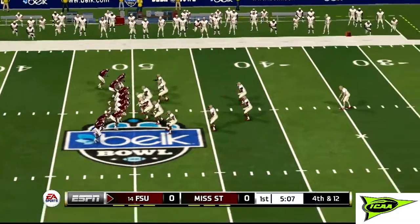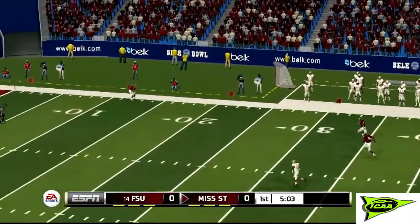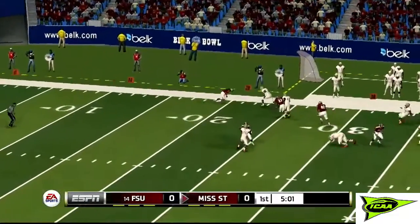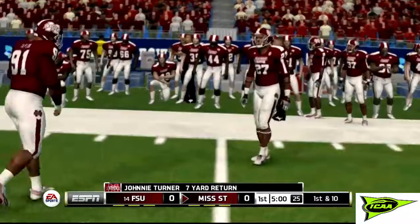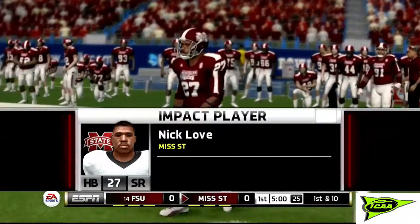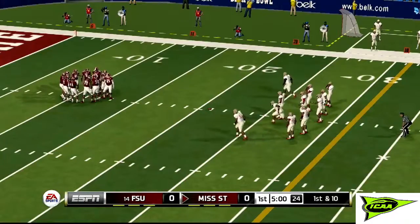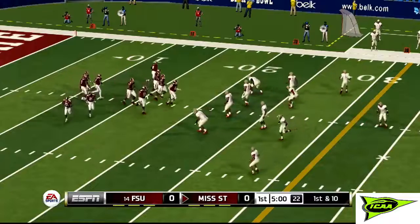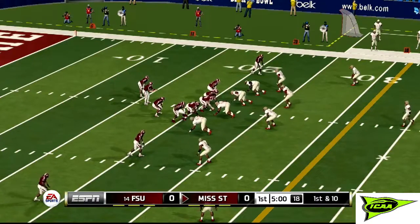Gore awaits the snap. He takes it in at the 14. Oh, he got nailed on that one. Kirk Lewis, one of the top backs in the country we get a chance to see today. His big-play ability makes him a threat to score really anytime he touches it. I love this guy. And let's not forget about his big offensive line. This is a group that really prides themselves in opening up some huge holes for him.